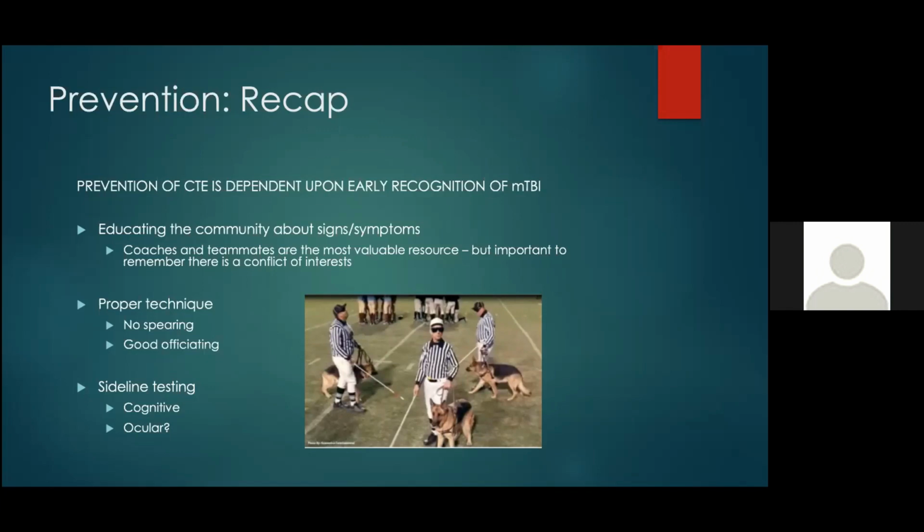I think there's a lot of promise in some of the other tests being published that could also be used on the sidelines to help even untrained medical personnel recognize when someone should be removed from play. So prevention is dependent on early recognition. Again, that's the takeaway point there.